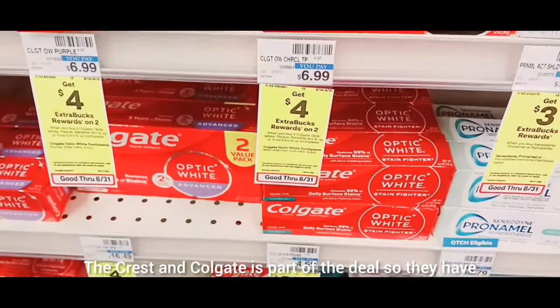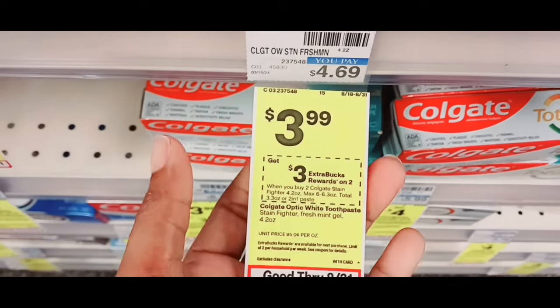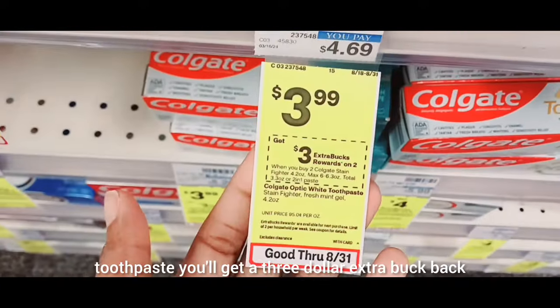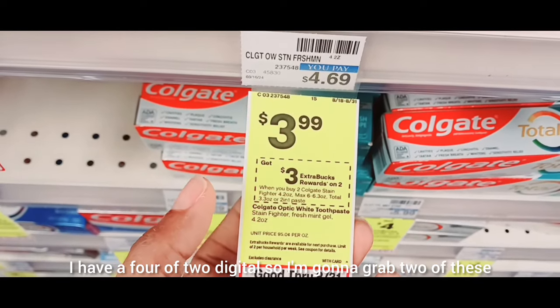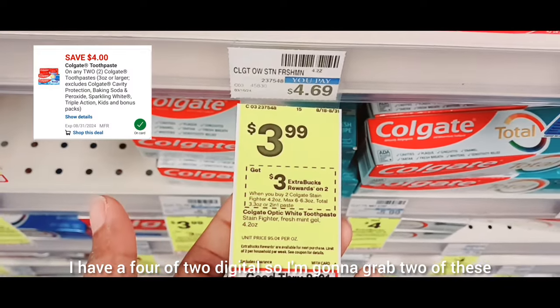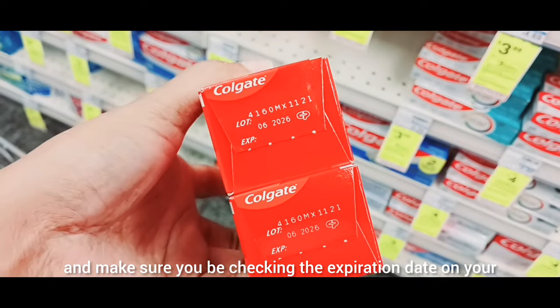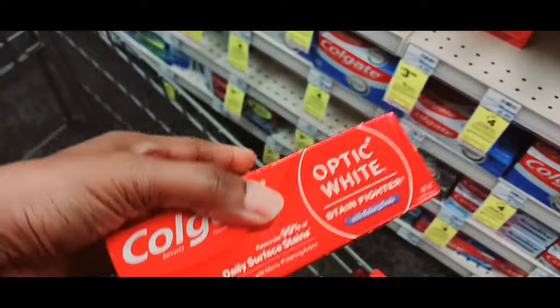And Colgate is part of the deal, so when you buy two of the Colgate toothpaste, you'll get a $3 extra buck back. I have a $4 off 2 digital, so I'm gonna grab two of these. And make sure you be checking the expiration date on your toothpaste, fam, when you coupon it.